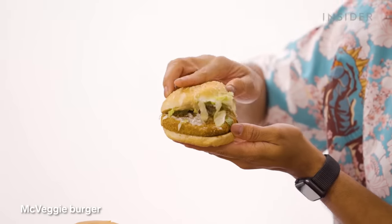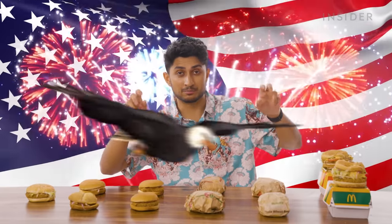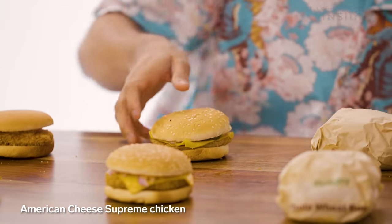Next up is the McVeggie, which is the vegetarian counterpart to our McChicken. If I had to eat this versus the chicken one, I would not be upset at all. Really good. Next up, we have two American burgers, the American Cheese Supreme Wedge and the American Cheese Supreme Chicken.